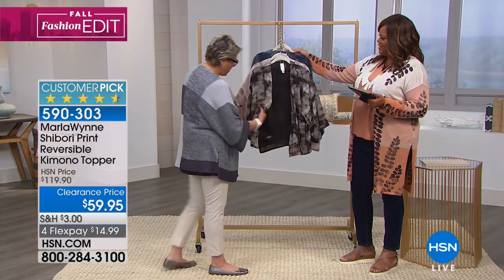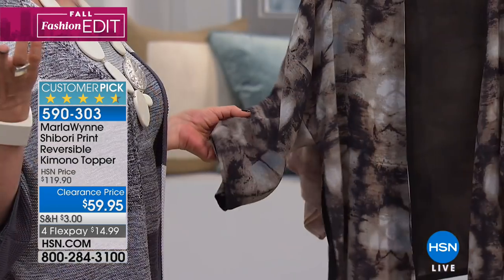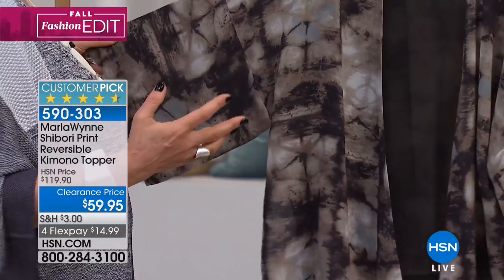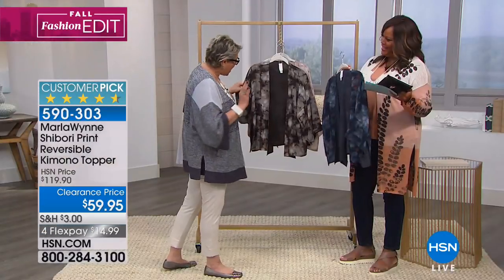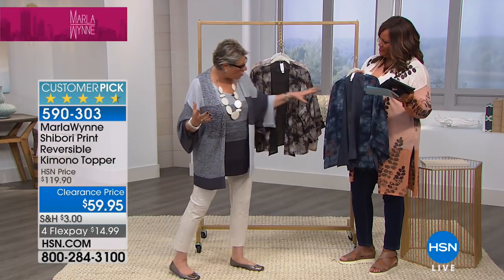So what do you have on this? You've got an easy piece to throw over those little black dresses that you may have that need a little something to go over. I think this is a great way to do it. The inky blue is beautiful. And here's how this ties back to everything in your wardrobe. I like that it has the rust in it.